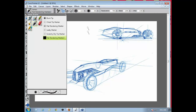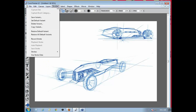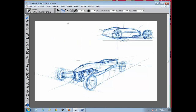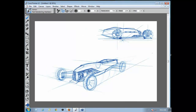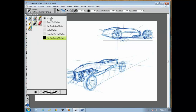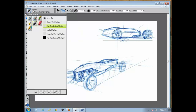So my favorite brush to use here, I'm going to have to create, let's see here, let's create a new layer. I really wish I could have my layer palette here, because I use my layers palette constantly. All right, so anyways, this marker brush here is what I use a lot, called the Flat Rendering Marker 2. And this is a custom brush that I created in here. I'll show you the difference. You have a flat rendering marker, and this is... oh, no, I take that back. That's kind of the same brush.